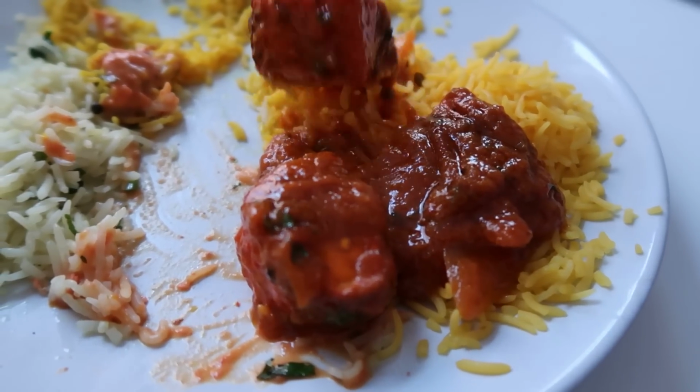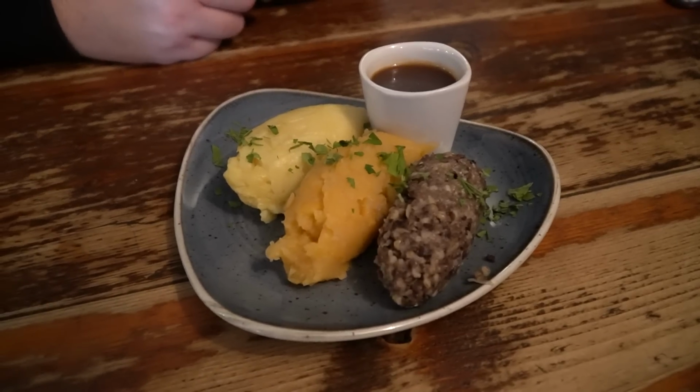Now, we are no strangers to British food. We've tried everything from Welsh cakes in Wales to Indian takeaway in England to haggis, neeps, and tatties in Scotland. But we have yet to sit down in a proper restaurant and have a full English breakfast.